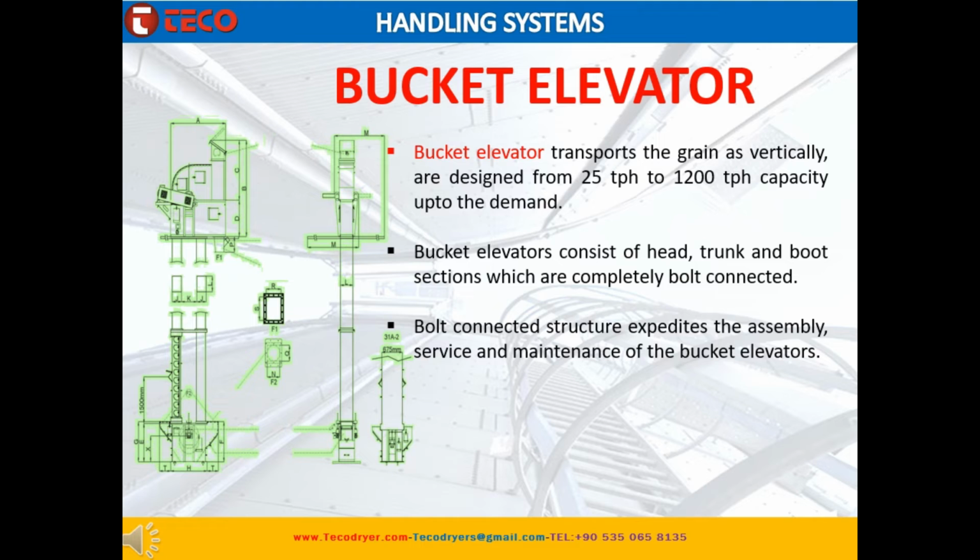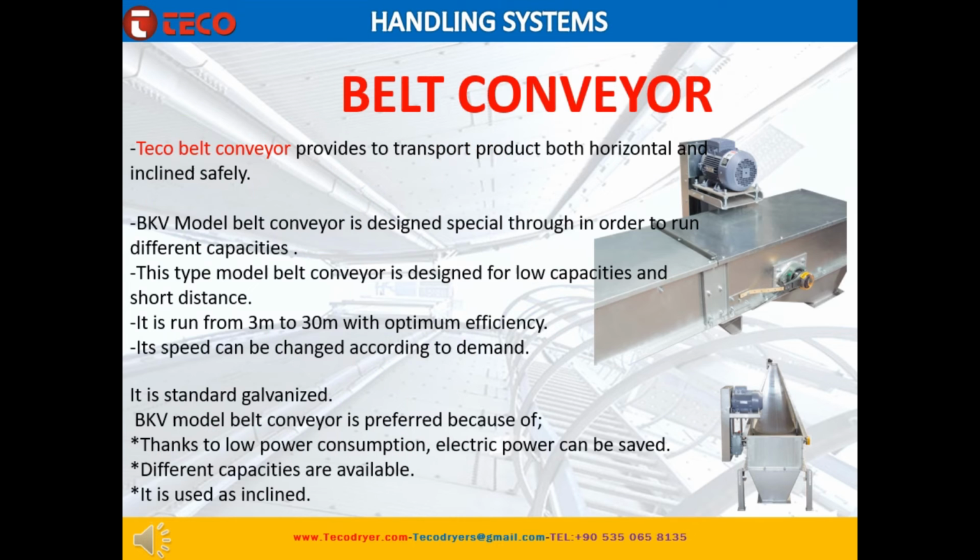The bucket elevator transports the grain vertically and is designed from 25 to 1,200 tons per hour capacity according to demand. The bucket elevator consists of head, trunk, and boot sections which are completely bolt connected. Bolt connector structures expedite the assembly, service, and maintenance of the bucket elevators.